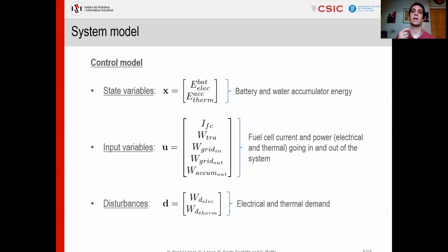Then we have input variables we can modify to change the system's behavior. These variables are fuel cell current, directly proportional to the hydrogen consumption. Then we have power transfer from the electrical part of the system to the thermal part in case extra heat is needed. This is done using a resistance that produces heat. Then also in case it's needed, we can supply or we can get electrical power from the grid. These are variables 3 and 4. And finally, extra heat is released to the environment in case the accumulator is reaching its water boiling point, and that's why we have this fifth input value. Finally, disturbances are electrical and thermal demand.